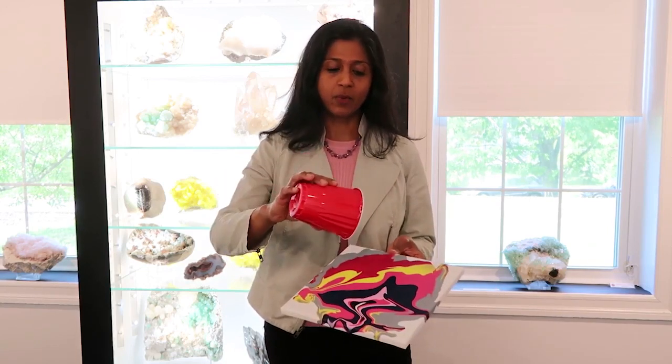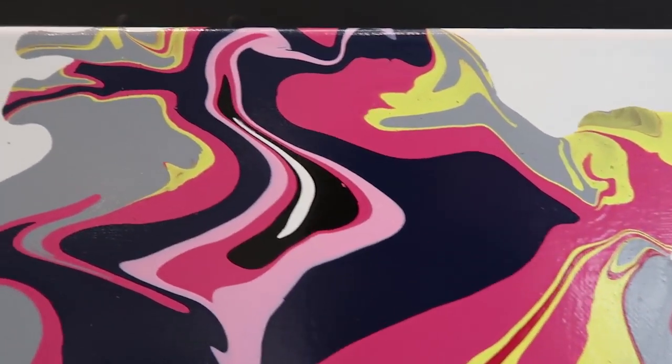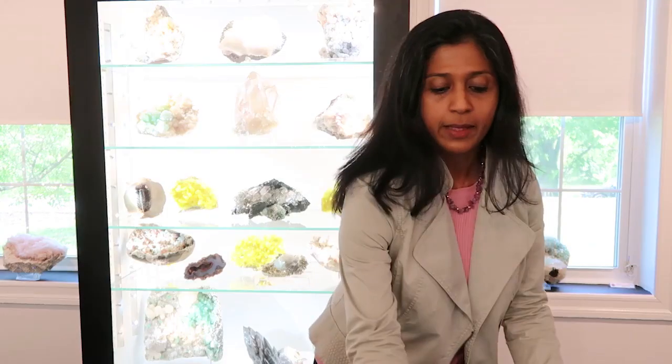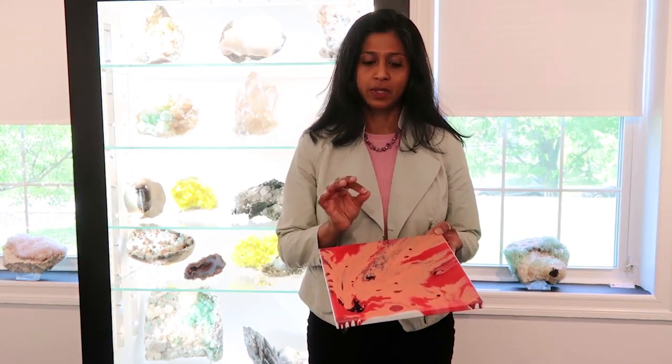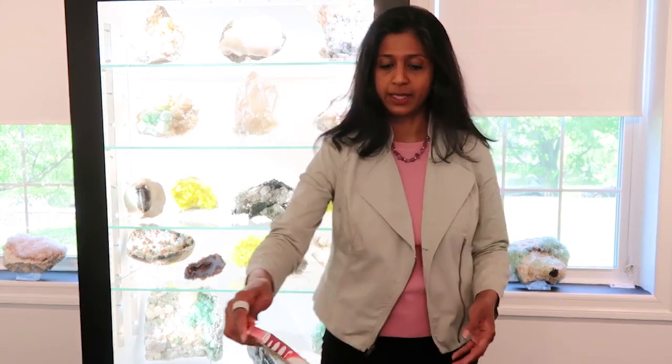In another method, you could take fluid acrylic paints combined with their pouring medium and pour them one by one onto the canvas to get this type of a result where you can see clean lines of separation between the paint layers. Fluid acrylic paintings can also be manipulated by tilting the canvas, or by using a straw to blow so you direct the flow of paint, and so that's one other method of doing it.